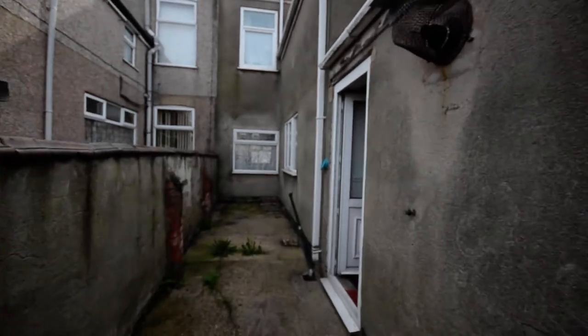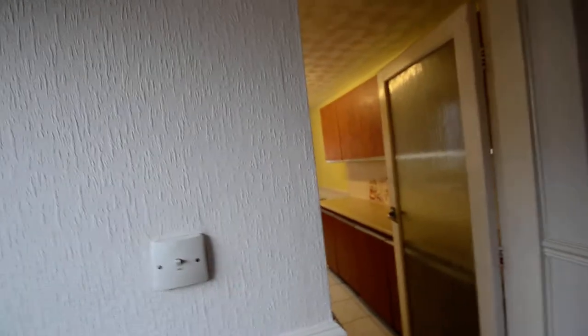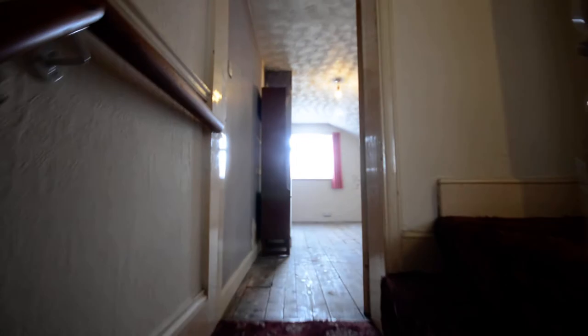Now we'll head back into the property and we'll have a nosy on the first floor. So back the way we came, through to the entrance hall, taking a right, and we're heading upstairs. Straight ahead of us we have bedroom three.